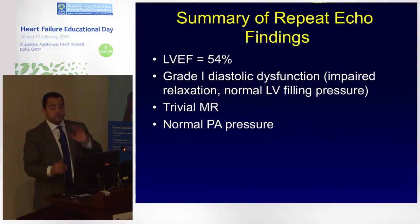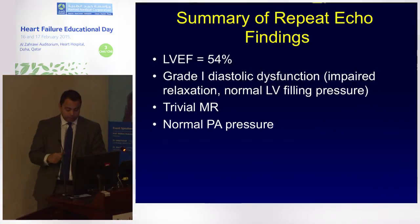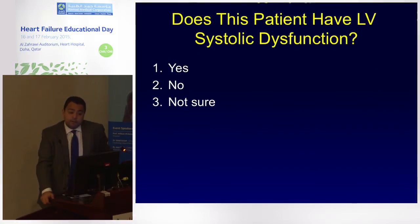So I pose this question to you. Given that his ejection fraction is 54%, he has grade 1 diastolic dysfunction, impaired relaxation, normal filling pressure, trivial MR, and normal PA pressure, does this patient currently have a left ventricular systolic dysfunction? So who would say yes, he does? Who thinks this guy has LV systolic dysfunction? Who thinks he doesn't have systolic dysfunction?